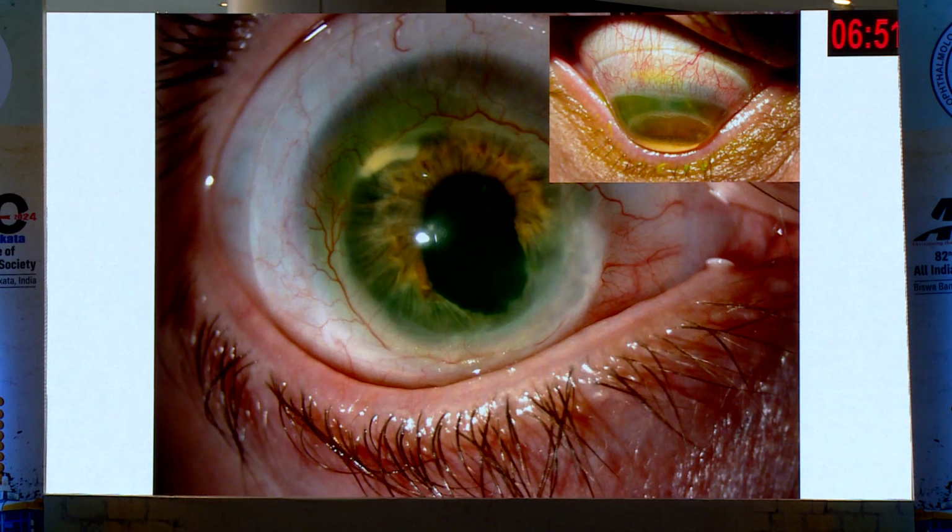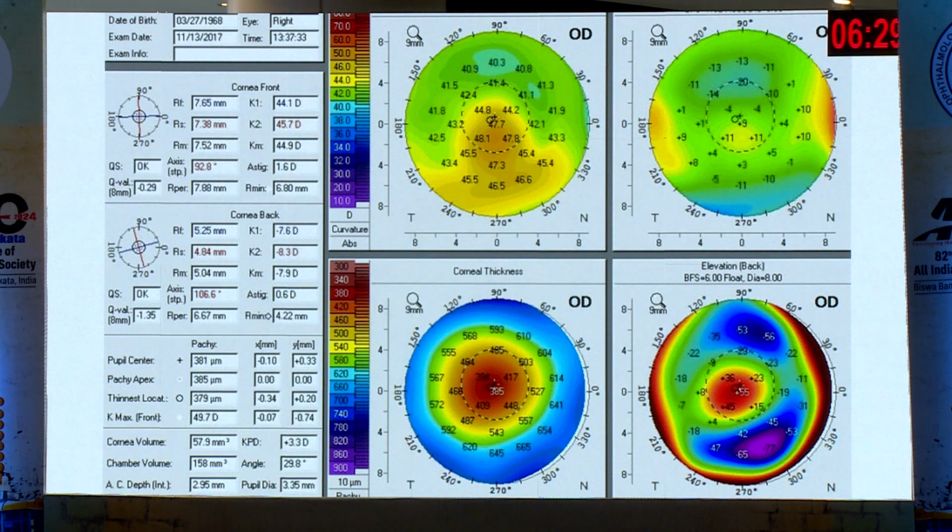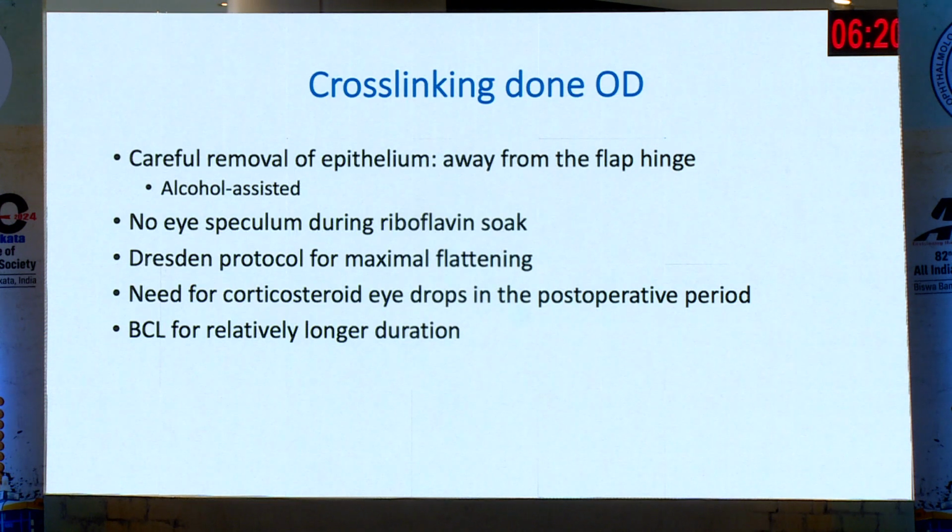This is how a patient looks in post-PK keratoconus, post-PK after post-LASIK ectasia, but still progressing. Another example is a 52-year-old patient, LASIK done in 2003, approximate pre-op myopia was minus 9.75, visual acuity was worse than the right eye, and that's how the right eye looks. There is slight steepening you can see on Pentacam with K2 values of 45.7. Cross-linking was done in this eye.